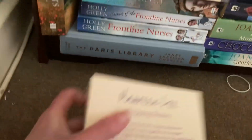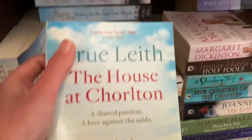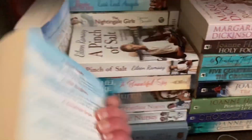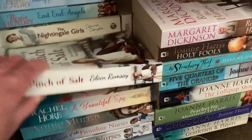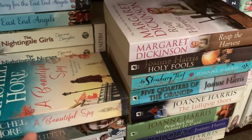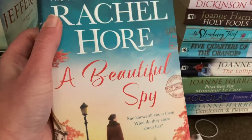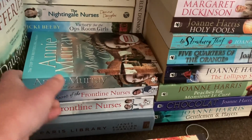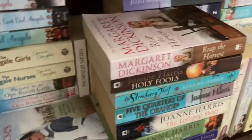So let me actually just talk about this a bit more. Maureen Lee's are stock standard wartime books. House at Chorlton, that looks really good. I think it's like 1920, World War II again. So that's another World War II. This is even older than that. So this is set in World War One, I believe. Beautiful Spy. I loved the love story by this author, so I'm really looking forward to getting to that. Annie Murray, Mother and Child. I love Annie Murray's books, but they're really hard hitting.